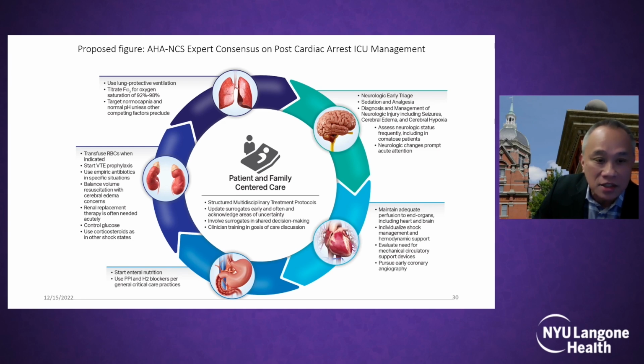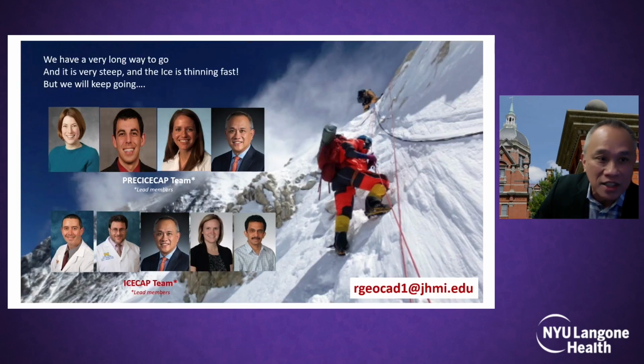And this is my second to the last slide, and that is the wonderful ISCAP team at the bottom, and this is the PRECISE-CAP. And as you see, we're climbing on ice. We still believe in 33 degrees.